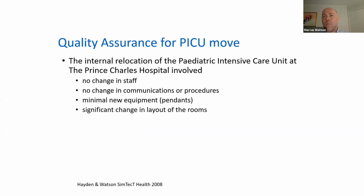Similarly, we need to think about how we do systems. This is an example from 2007/8, where we moved the Prince Charles Pediatric Intensive Cardiac Unit to the Mater Hospital. There were considerable warnings about the risks associated with this. They'd done a previous move within the Prince Charles with no changes in staff, no changes in communication or procedures, and minimal change in equipment. However, the rooms are significantly different in layout.